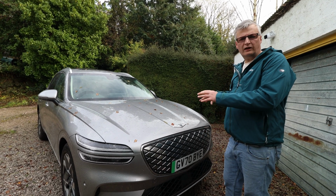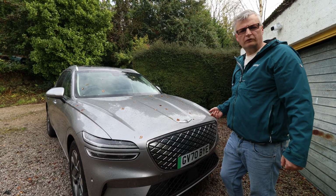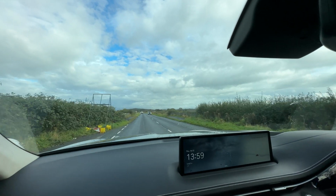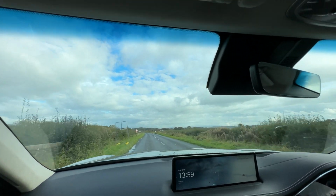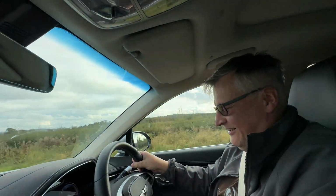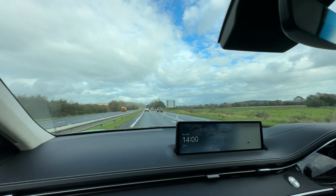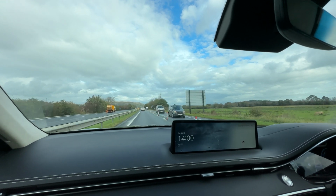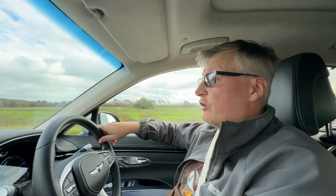It virtually does that itself. You don't have to push it. It almost pulls itself down. Quick launch from 5 miles an hour. Whee! 50. That's unbelievably quick. Fresh new road. Smooth indeed. Mind you, it's always been like that. Is that the technical term?